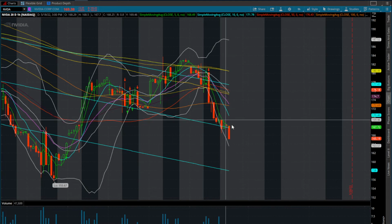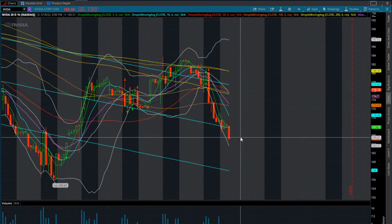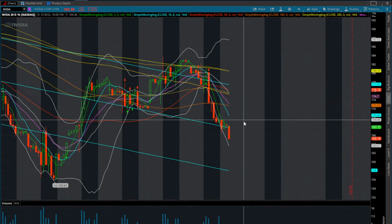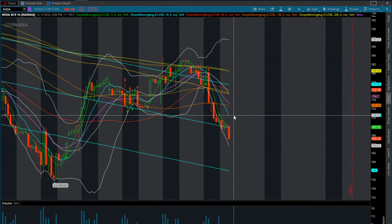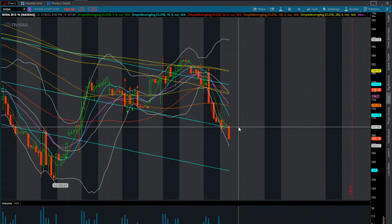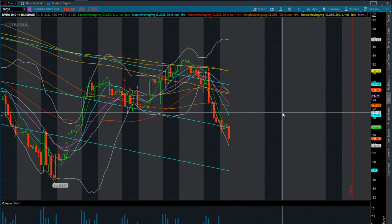any sort of rejection here at the 5-day moving average on the 1 hour time frame. Hell, even 170. We get any kind of bounce into 167 and 170 and we get rejected. That's definitely a flush point back through this lower channel here. That lower channel to keep an eye on is 167.